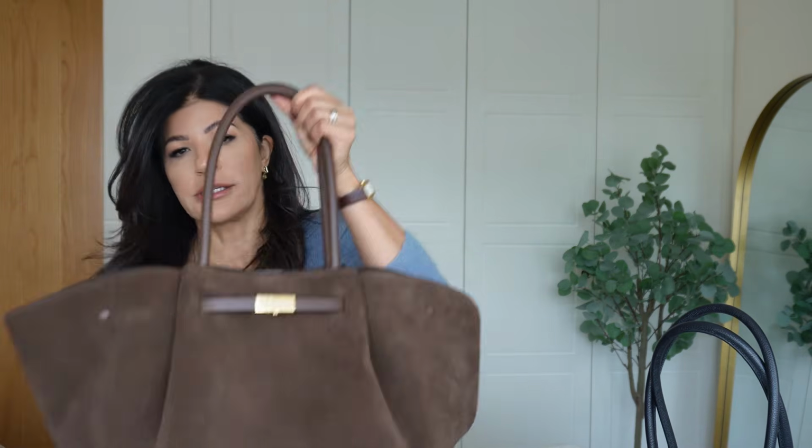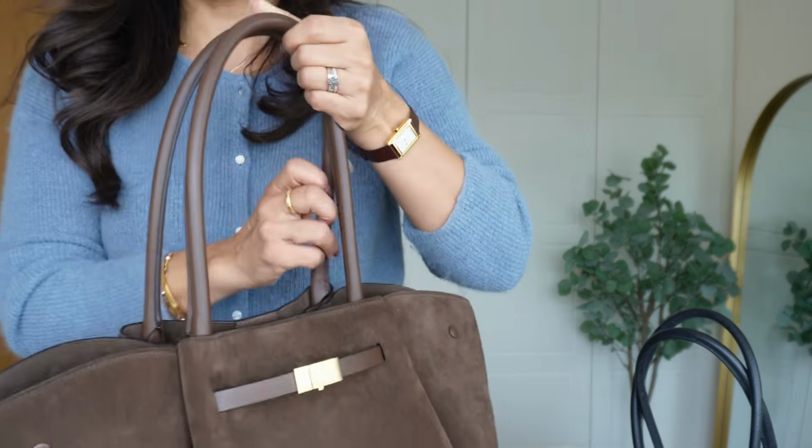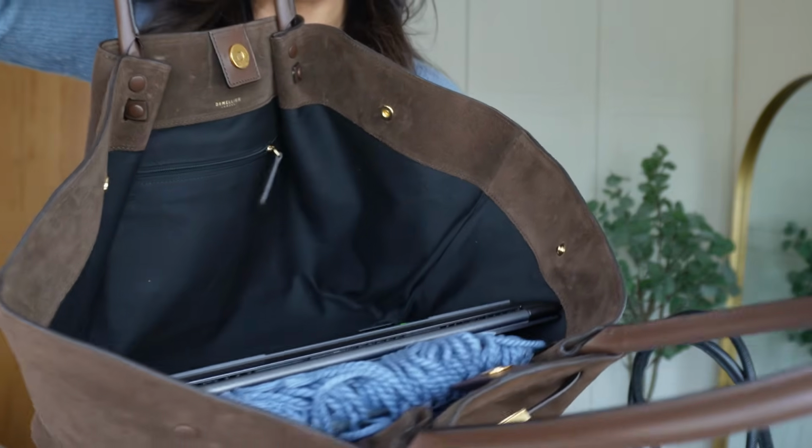And it does up really, really easily. There's still plenty of room on the sides. I could easily put a water bottle in there as well. But let me just show you how that looks inside. Not sure you can see that, but you can see how much room is still left.